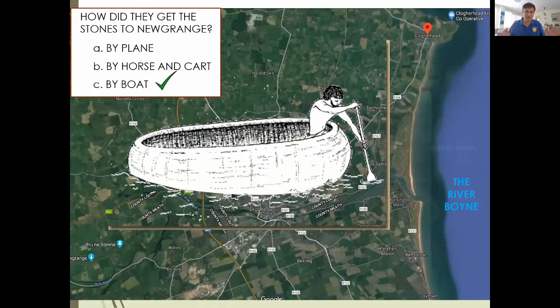So the boats would have looked something like this. Now that's a huge boat. I just wanted to show you a picture of it. But they were boats that were made of willow tied together and bent, and then animal skins. Very, very good boats. This type of boat is called a coracle.